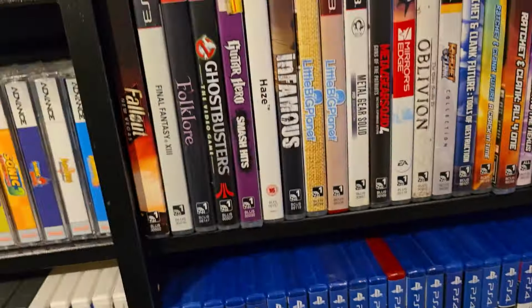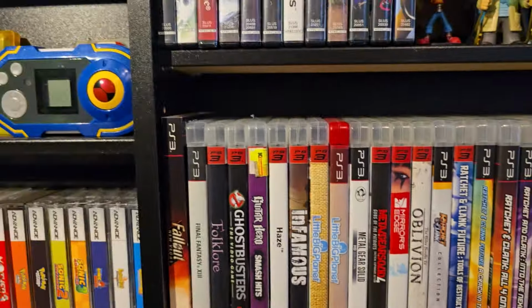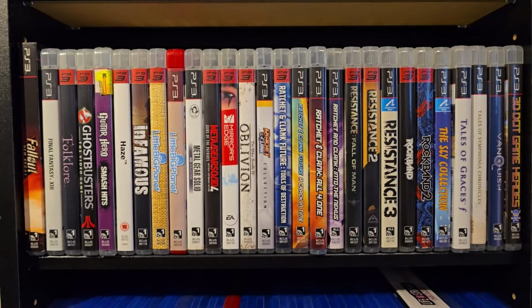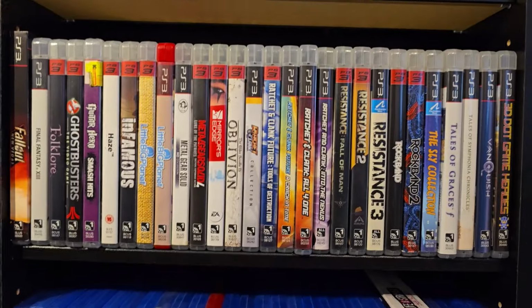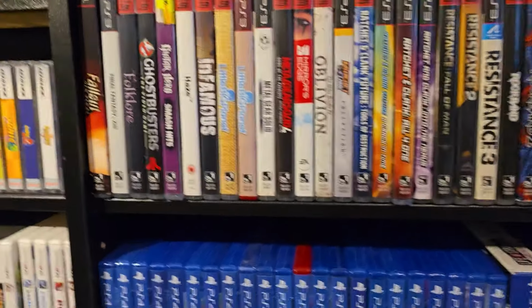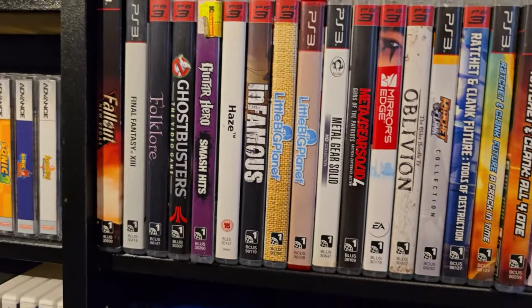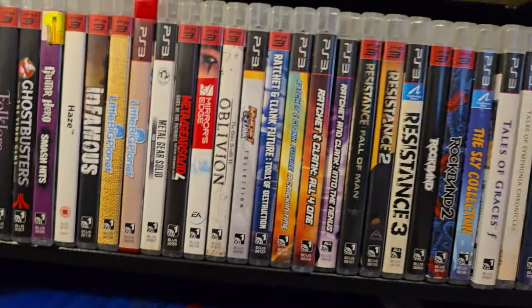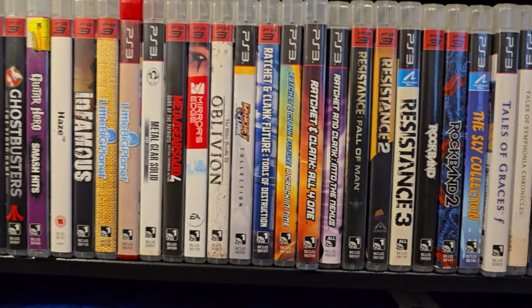Fallout 3 and Fallout New Vegas, games that I probably spent the most time in my life in. I think if you added up all the time I played Fallout 3 and New Vegas, it'd probably be close to like 2,000 hours at this point. It's ridiculous, but I love those games and I love that world. Final Fantasy 13, Folklore, you know, Haze, the best PS3 game. Little Big Planet and the Game of the Year edition.